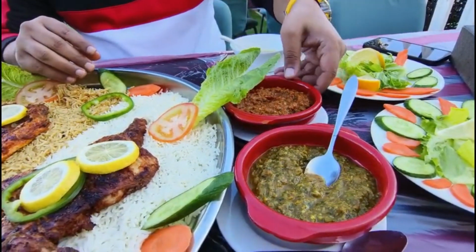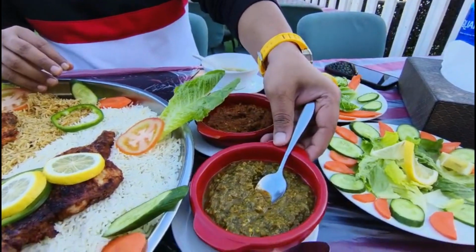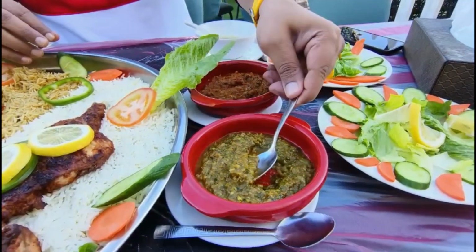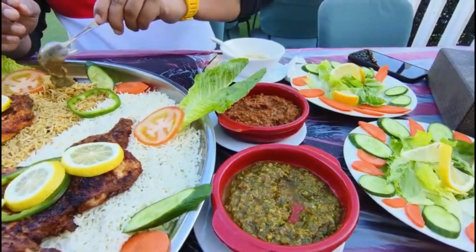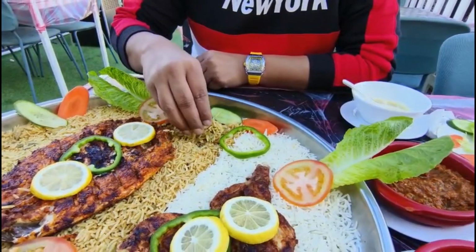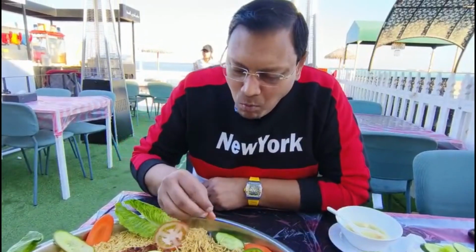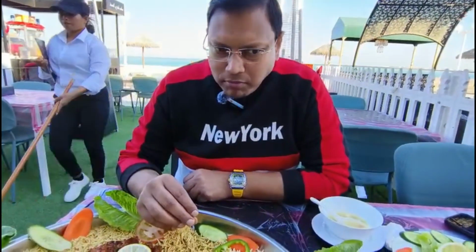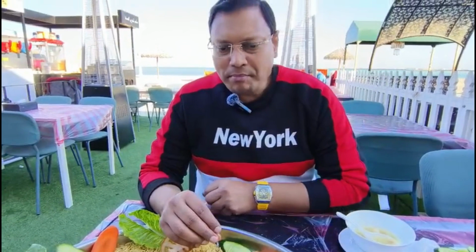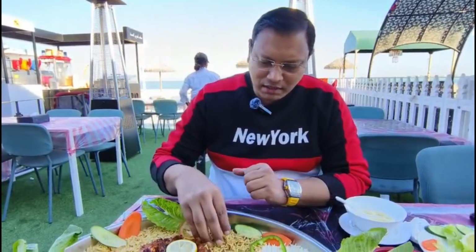Spices also they have given, chili chutney and green chutney. So we will need to mix this green chutney, I think. Let's just taste this green chutney. Let's taste this rice first. Buhari rice here. Very nice taste. The chutney is like sweet and sour. Very good combination with this rice.